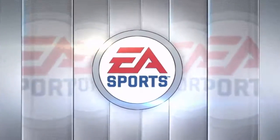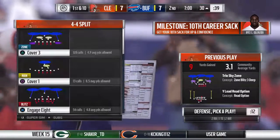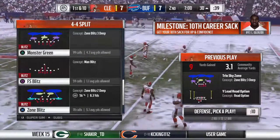With Charles Davis, I'm Brandon Gaudin. Second quarter about to get underway with the Bills in possession, and they're on the move here. They've got it 1st and 10.